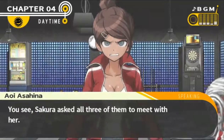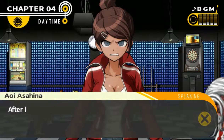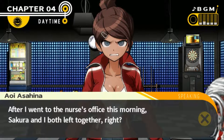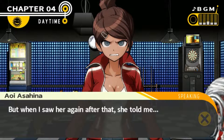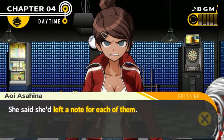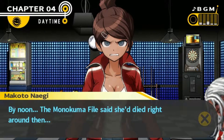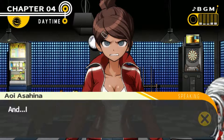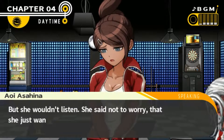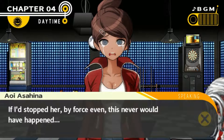Then let me help you find more. You see, Sakura asked all three of them to meet with her. You know where? Right here in the rec room. What? After I went to the nurse's office this morning, Sakura and I both left together, right? Well, eventually, she went off on her own. But when I saw her again after that, she told me she'd left a note for each of them. She asked them to meet her in the rec room by noon. By noon. The Monokuma file says she died right around then. I'm telling you the truth, I heard it right from Sakura herself. And I tried to stop her. But she wouldn't listen. She said not to worry, she just wanted to talk to them. And this is what happened. If I had stopped her, by force even, this would never have happened.